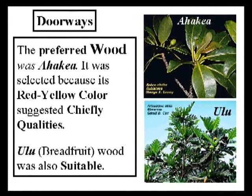Now, there was a preferred wood for making the doorway, and the Hawaiian word for this was a'akea. The scientific name is Bobea elatior. One of the reasons why this was preferred is that when it aged, it turned a red to yellowish color, and this had chiefly qualities. Another wood that was used for this was ulu, or breadfruit, also considered to be suitable.